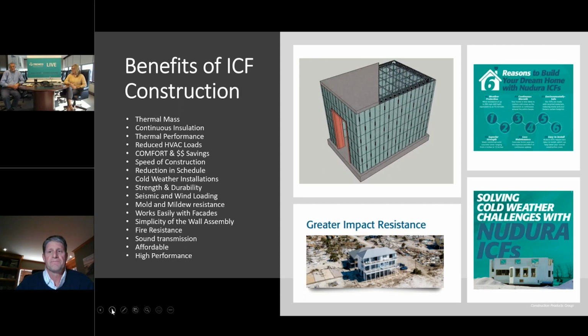Well, just blind dumb luck that Nudura becomes part of a family that's got the world leader in fiber technology, and it's of course just a couple miles right up the road. So where we sit, that was fortuitous.